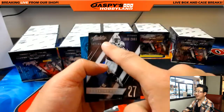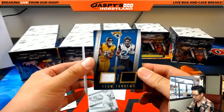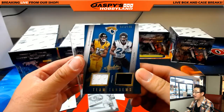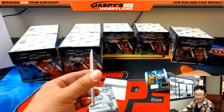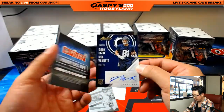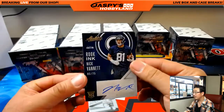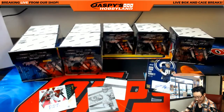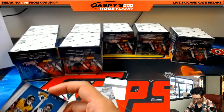47 out of 499. I think I was out of like 499. And then we have dual relic, 85 out of 199. Two color dual relic team tandems. Allen Robinson, TJ Yeldon, Jaguars, Jacob Allen. And Rook Inc. out of 25. Nick Vinette, Donald with that one. Let's see what that redemption's all about.